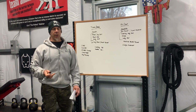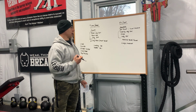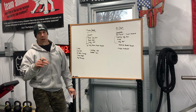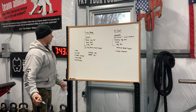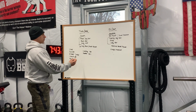So I still want to be able to do them, but I don't think that I have to deadlift every week. I'm right now working on including block pulls and figuring out how I want to program that in. So I will do a little bit, but it's not a centerpiece of a workout like it once was.